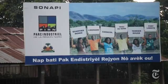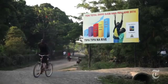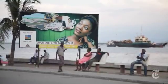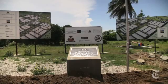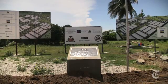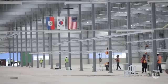Soon, giant billboards for the Caracol Industrial Park appeared, promising 20,000 jobs for local residents. One reads, "Get ready for them." The $260 million development, designed to help attract foreign investment and create jobs, is now the flagship project for Haiti's earthquake reconstruction, even though it's far outside the disaster zone.